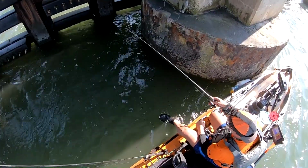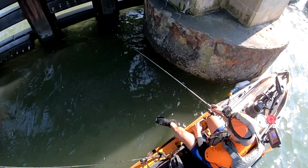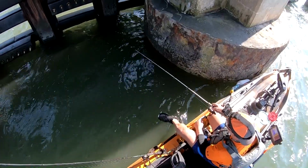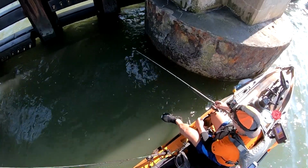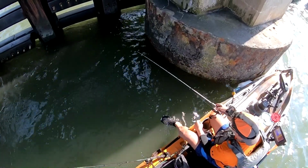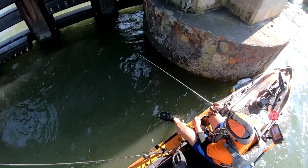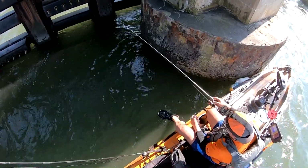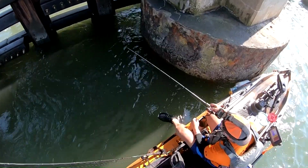So I tried, I don't know, 7 pilings before I ended up here in between these 2 big ones. I don't think I've ever found fish consistently here the way that I am now in this spot. That's why you try everywhere, man. You just keep moving until you find them. They're not always going to be in the same spot.